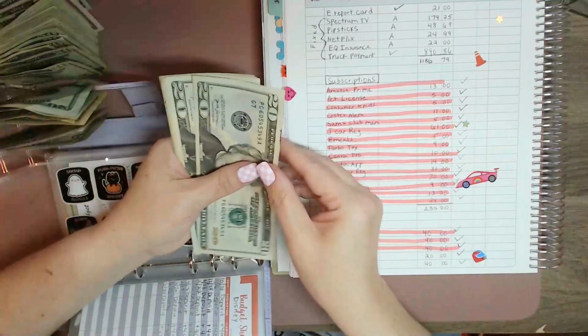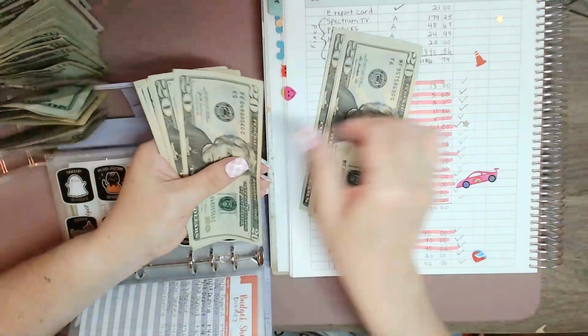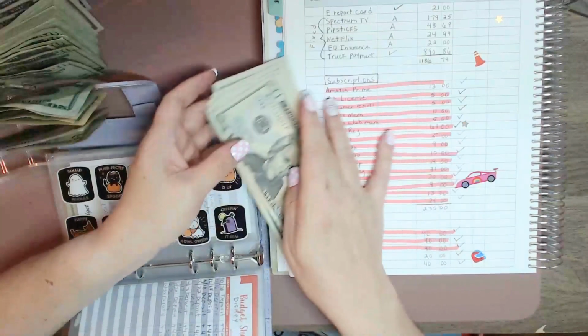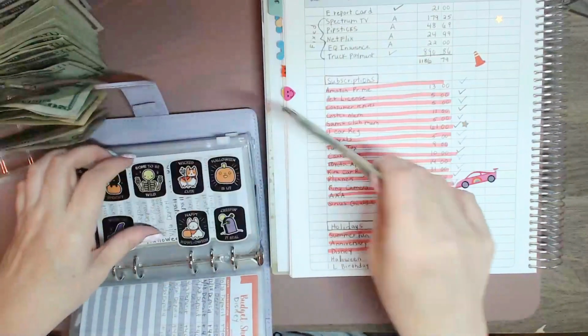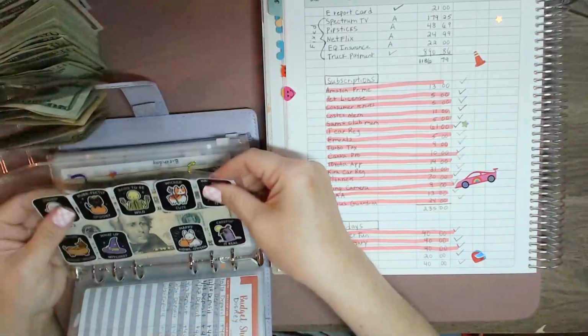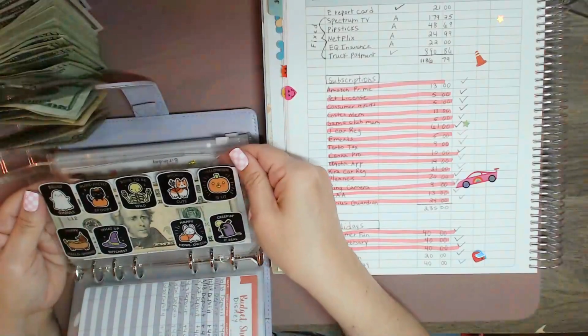So right now, Halloween has 20, 40, 60, 80, 100, 20, 40, 60, 80. So I have 180 for Halloween. But I know I'm not going to use all of this Halloween money for Halloween because we don't really usually do anything on Halloween.